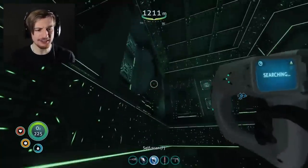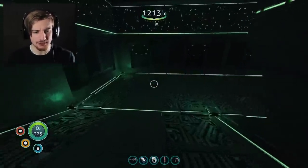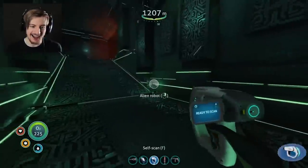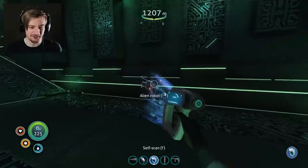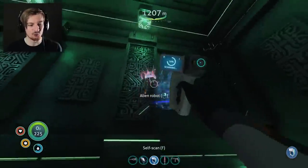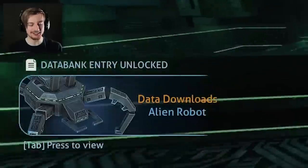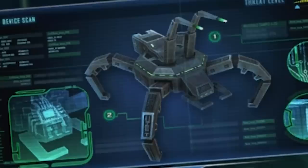Okay, let's try and find one of these alien things, though. I want to scan one of these, take a read about them, because maybe it's been updated since the last time. Aha! I see ya! Okay, let's scan it from here. Safe, nice distance. Alien robot. They're kind of fascinating, aren't they, you know? There we go. Data download complete. This device is of alien origin, you don't say.